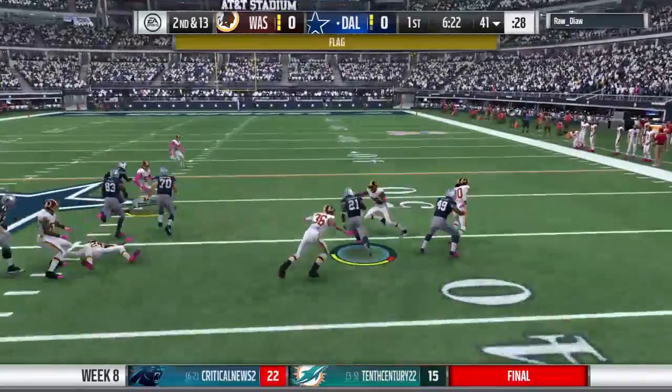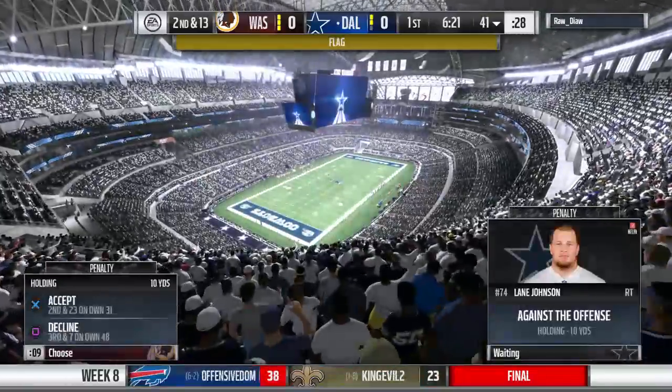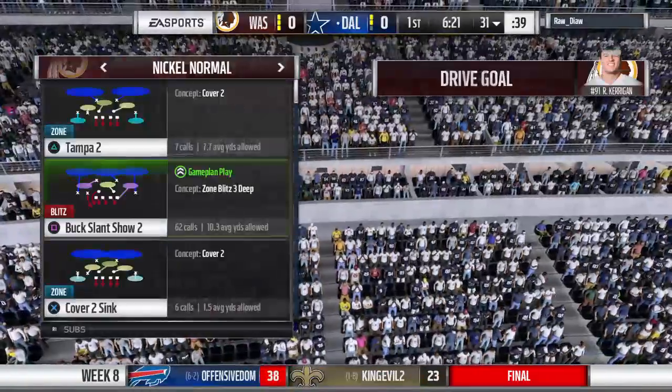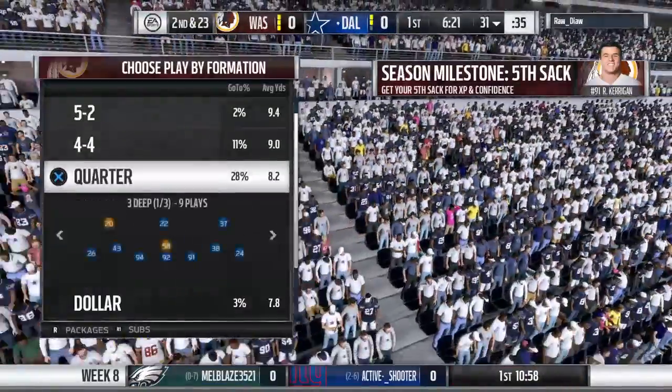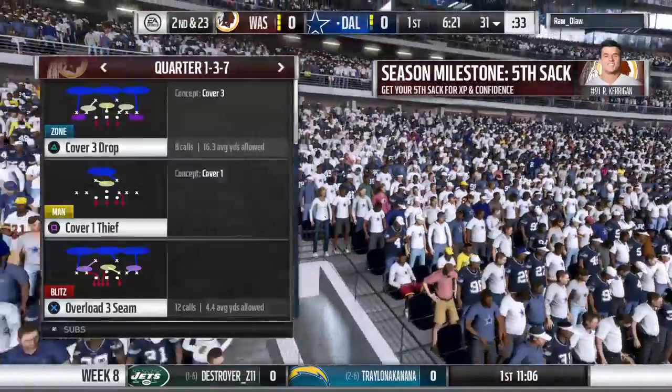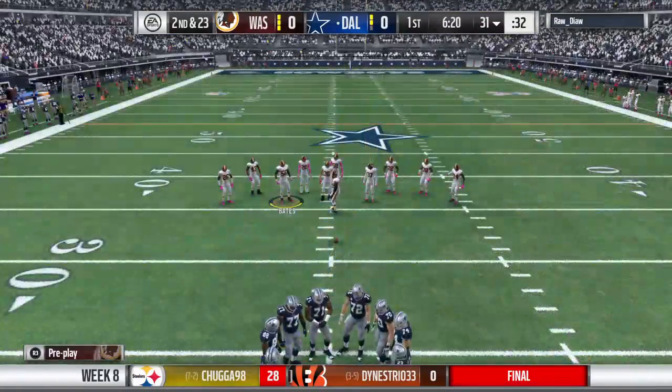After the penalty, it's Elliott. And he's going to bull his way forward to the 48. So there you go, holding by the offense, and that'll push him back. Changes everything now as you try and figure out what your playbook has for you. Longer yardage situations, tougher to execute and pick up 1st downs.